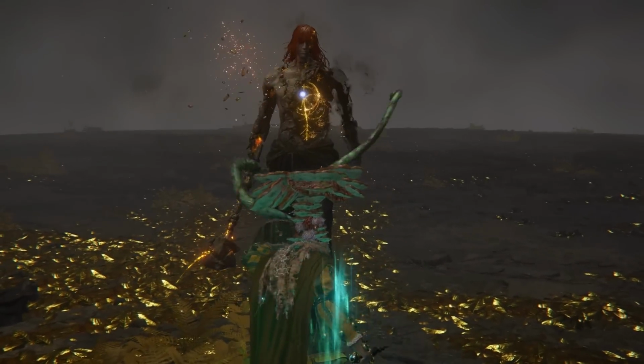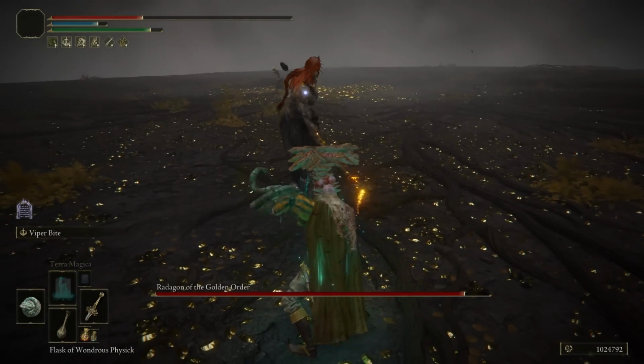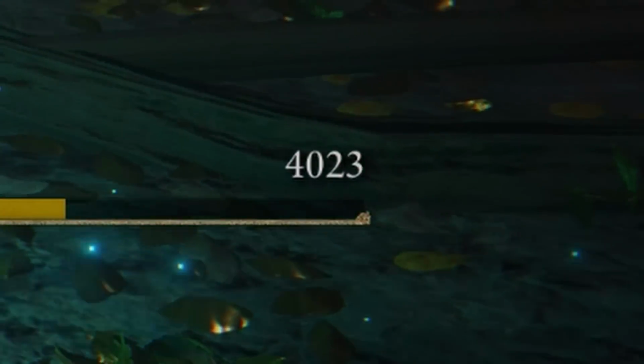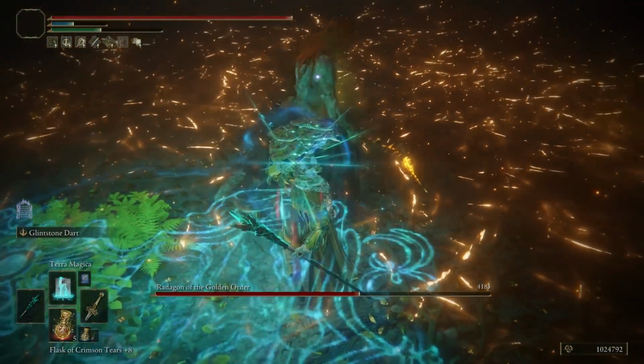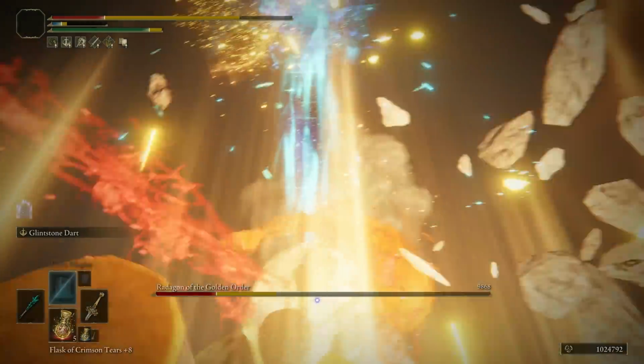Radagon is actually strongly resistant against poison, so instead of 1 or 2 bites, this time it takes 3 snake bites to apply the poison, and afterwards you will see the big numbers again. One thing I didn't mention yet is the great tracking of the nuclear missile that the Glintstone Kris shoots off, because as you see, you can even hit enemies with it that are above you.